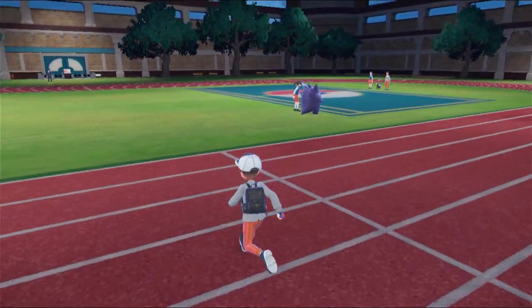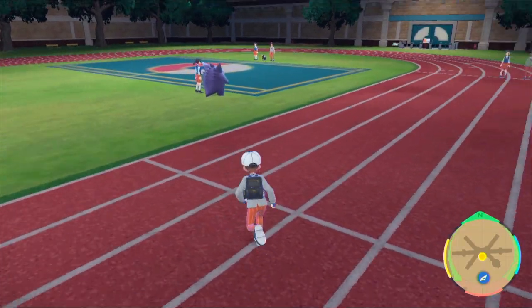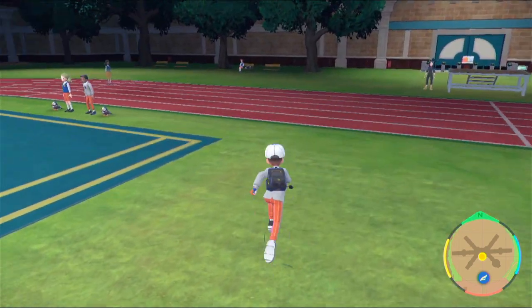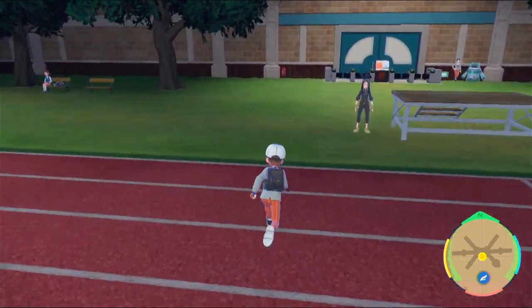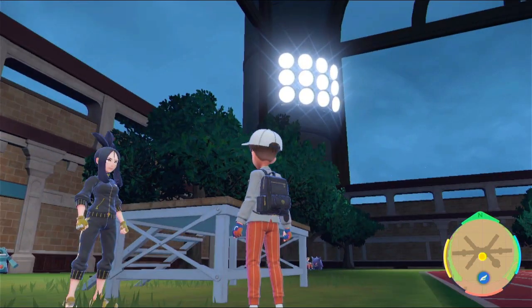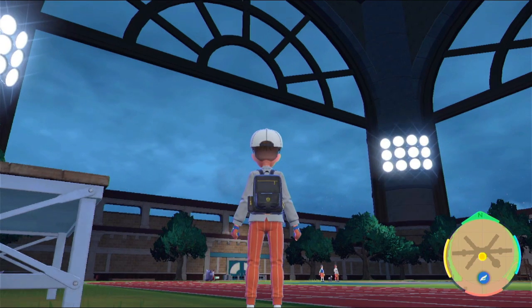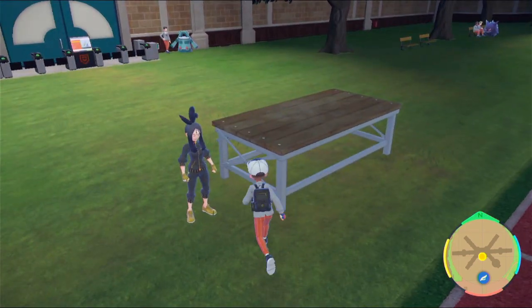Doesn't seem to be that much around here. And I can't ride Koraidon in here. You've got to be kidding me. That is unfair. Surely a big open area like this is considered outside or something. Like, I know I said it's inside, but those look like open areas. That seems open to me. It's outside.